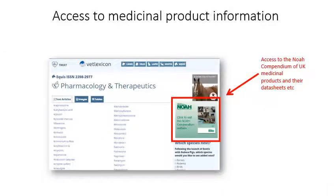Active ingredients are listed under the pharmacology and therapeutics section. We do link to the names of products, and in the UK the NOAH compendium lists those, and so we provide a link to them.